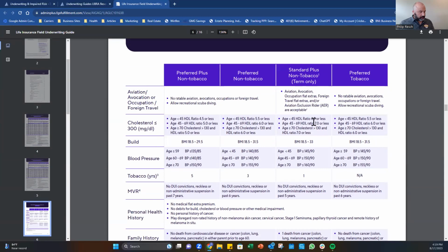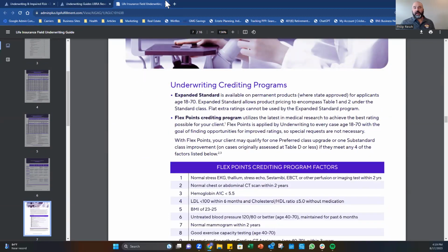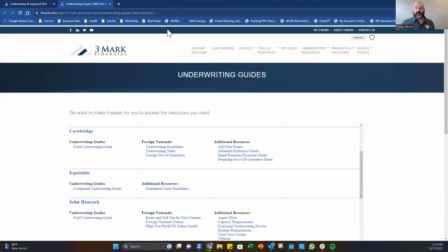Blood pressure, I get this all the time, or when I was an RVP for AIG, someone would come to me and say, Phil, my client got preferred, they should be preferred plus. This is not fair. Well, it usually falls within a couple things, either blood pressure, BMI, or the cholesterol HDL ratio was like 4.9 or 5.0. Well, that falls within the category of preferred. So all the information is in here. So before you try and go back for a better risk class, take a look at the field underwriting guide to make sure everything falls within the characteristics of what the carrier is saying is preferred or preferred plus.